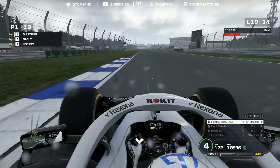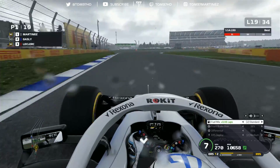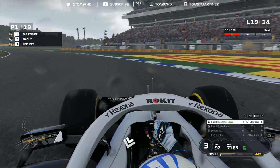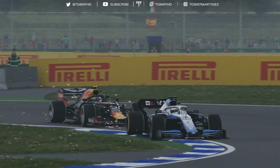Nice and easy, there we go. Pressure's on, but we're doing well. We're coping with it, as Leclerc starts to catch up behind us. Ooh, that's a lock up. Track's getting delicate. Very delicate.